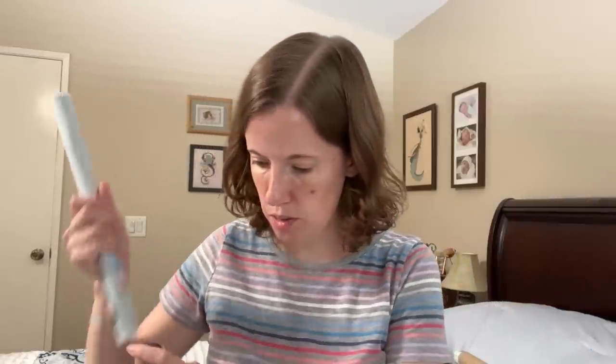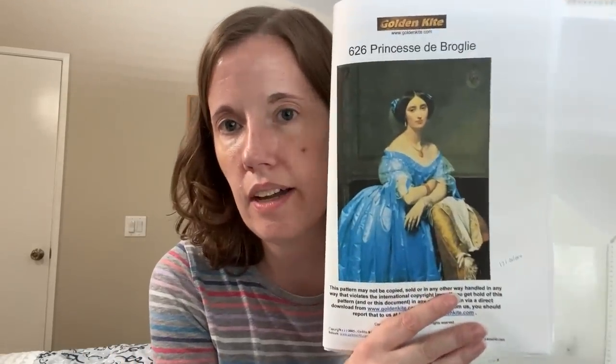Then we have Princess de Broglie, which was a restart a while back. This was my first Golden Kite, and I had a good amount done on this, but it was on 18 count, so it was very large. And then I got the Pattern Keeper. It was retired and then re-released by Golden Kites when I got an updated Pattern Keeper copy. It was different than the original, so I couldn't really mesh them very well. And I thought, you know what? This is a good opportunity. Pattern Keeper is worth it to me.